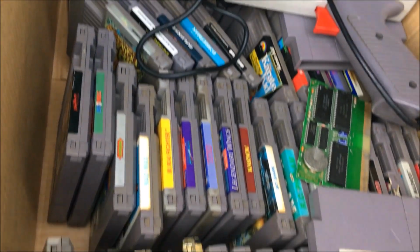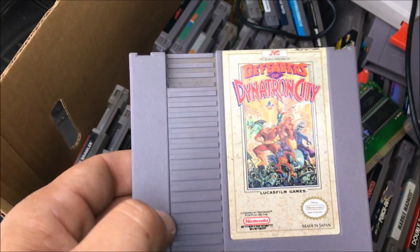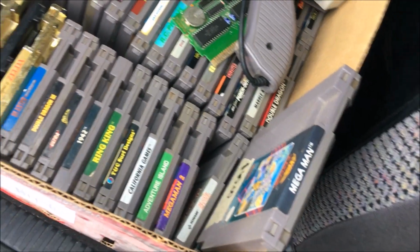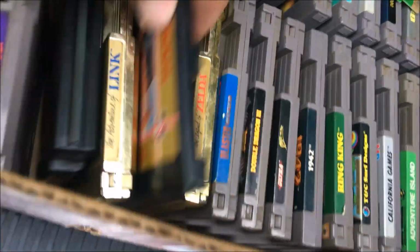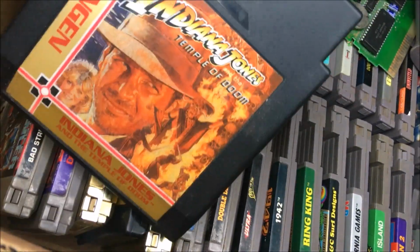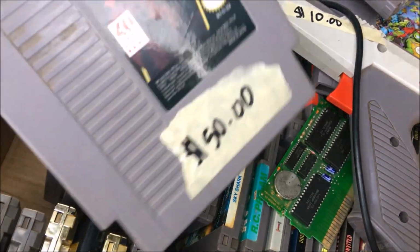All right, so I did just score all these games here at Kobe's Swap Meet. Quite a collection of games, including stuff that you don't see very often, like Defenders of Dynatron City, Ninja Turtles 3, Manhattan Project, Mega Man 1 and 2, and just all kinds of games. Zelda 1 and 2, the Double Dragons. I think you got Indiana Jones in here. Indiana Jones Temple of Doom. So pretty much just a great collection of NES games.